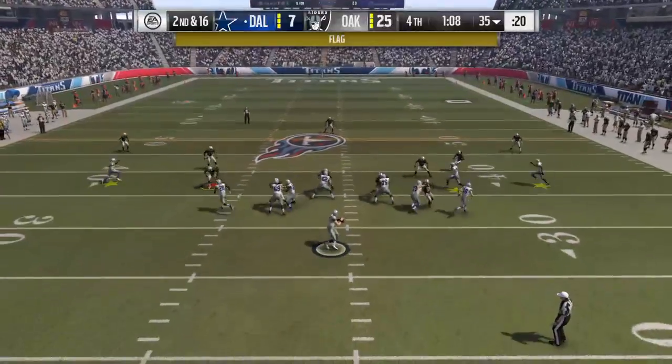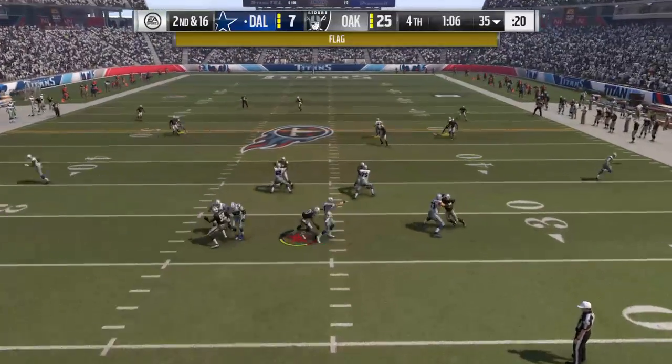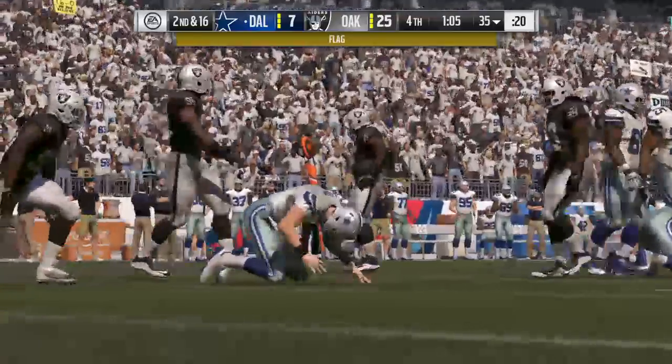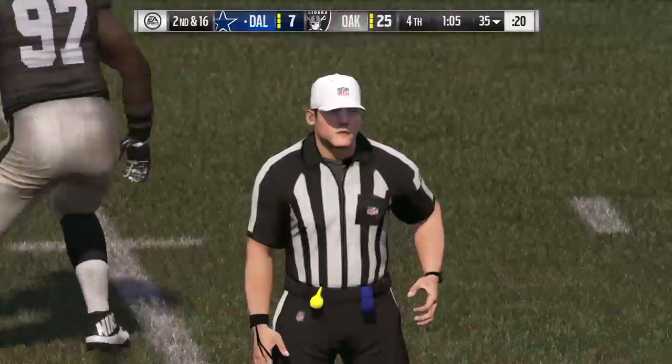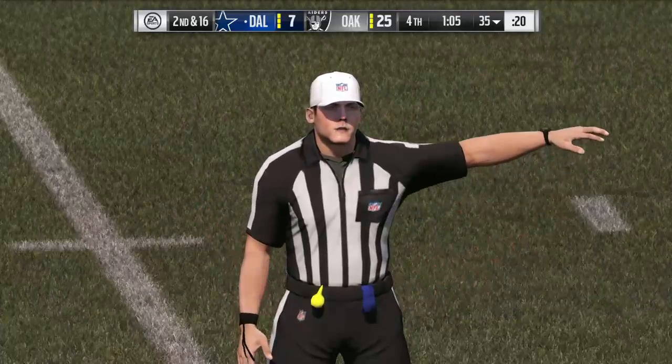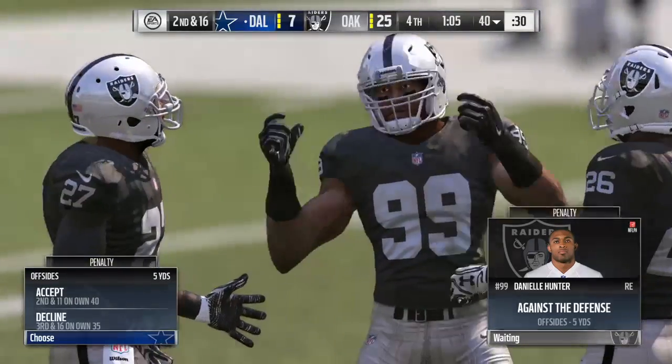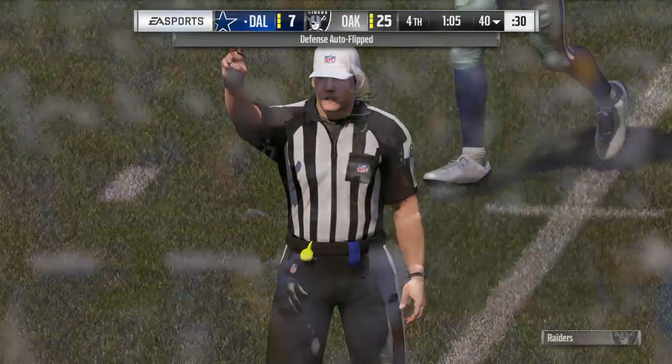Well, we looked at each other right when he flinched. We knew that that flag was coming. Yeah, offsides, easy call. Mark off the 5 and keep it moving. Offside. Defense. Still 7 down.